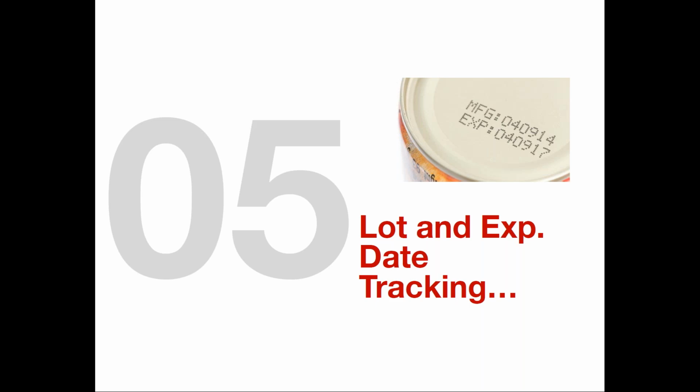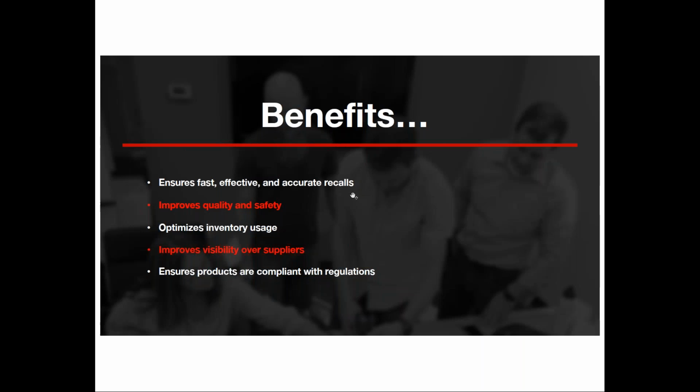Nothing's perfect in this world, but if we can get ahead of it, again going back to being more proactive than reactive, that is a good thing. So lot and expiration date tracking really gives you 5 main things. We'll go into the next step of how multi-bin enhances it further, but it gives you fast, effective, accurate recalls, right? Anytime there's a recall, you think, oh no, there's bad news, but if you can get ahead of it and get it quicker, that still goes back to instilling consumer confidence. The faster you can be, the faster you can contain whatever you need to contain and get your customers happy again.